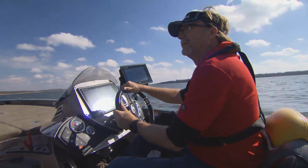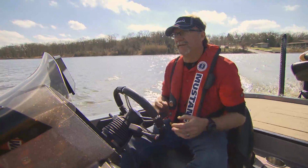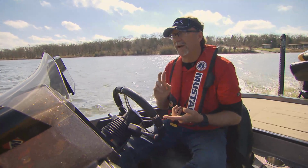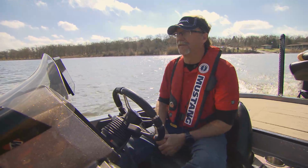I just launched on Fairfield Lake. This is the first time I've ever been to this body of water. You know, it's located just south of Dallas, north of Houston, kind of east of Waco. There's a lot of big lakes around it that a lot of people have heard of, like Richland Chambers, Lake Palestine. I mean, there are some big bodies of water in this area.